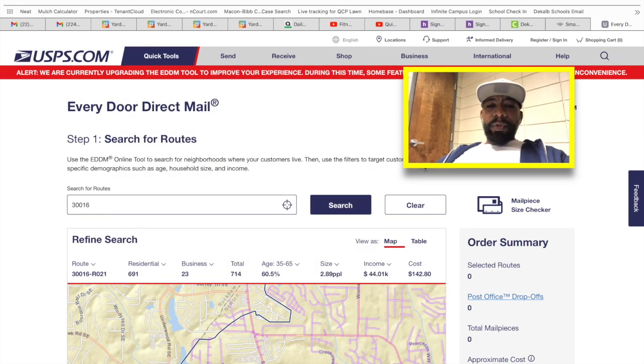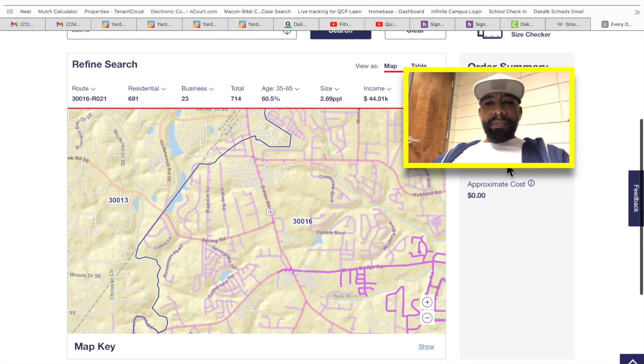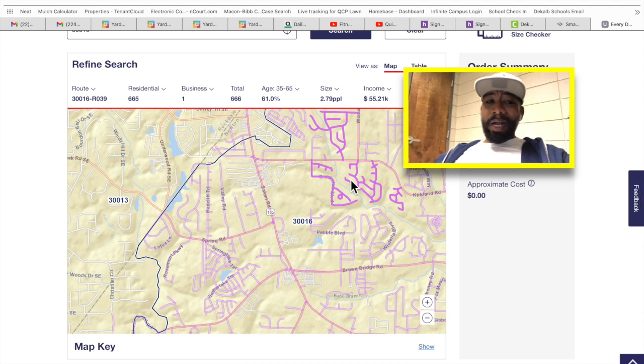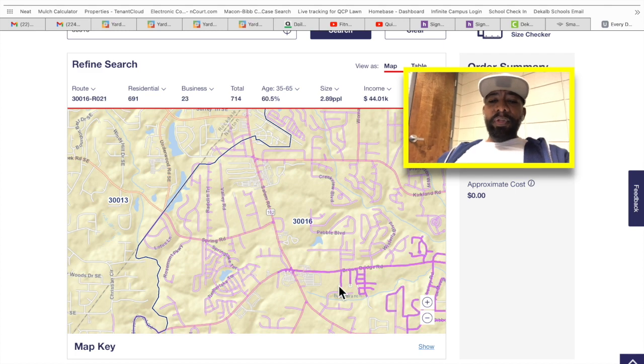So, fam, what I do is I go to the post office, Every Door Direct Mail, and what I'm looking for is condensed areas where I know there's a large group of homes put together. As you can see, I am scrolling through, and in this case, you can see that this community has over 748 homes. Also, I'm looking to see the normal income for that area.